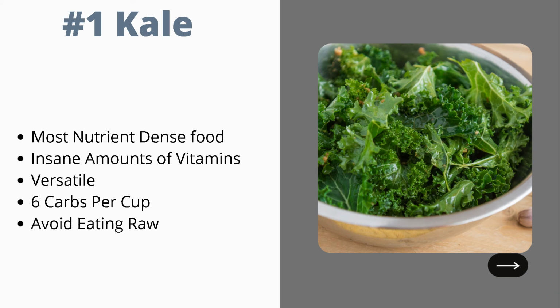Kale is a superfood. It is a legitimate superfood. Insane amounts of vitamins. I'm just going to read off the list of the daily percentage amounts of vitamins in kale.